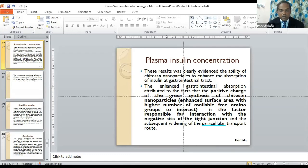because it has a positive charge. The positive charge may be helpful, and also the enhanced surface area with a high number of available free amino groups is responsible for the positive charge of the nanoparticles. So this positive charge will easily interact with the negative side of the tight junctions of the epithelial cells, widening the paracellular transport route so that the insulin can easily penetrate and enter into the plasma. So this is the main mechanism. The oral bioavailability of insulin may improve by using green synthesis chitosan nanoparticles.